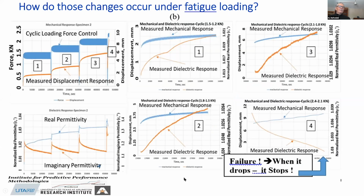Now let's look at fatigue for a moment. And this is essentially the Navy routine. We have constant amplitude fatigue. That remains constant. We're stepping up the mean stress for this fatigue loading. Step 1, step 2, step 3, step 4. During step 4, it breaks. Not at the beginning, but towards the end of step 4, it breaks.